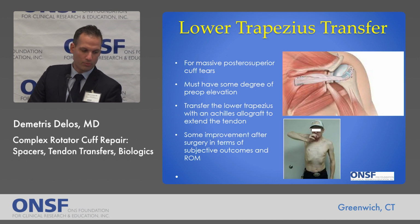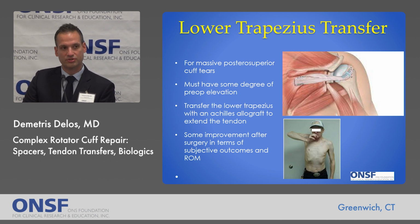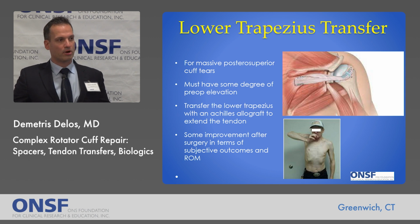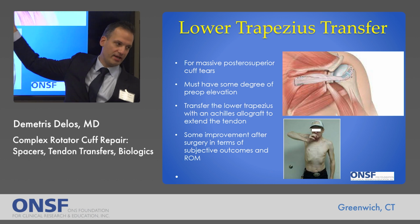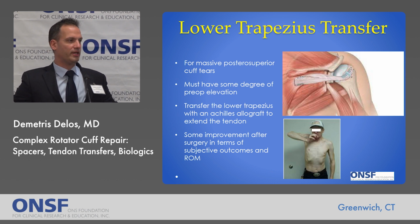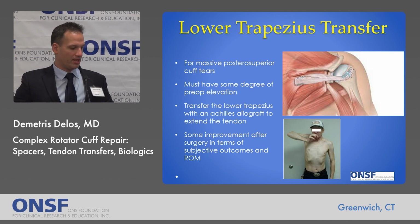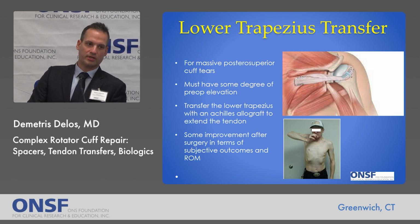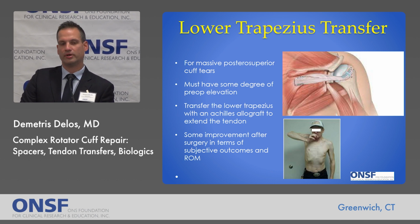And then the more recent type of transfer we've been not experimenting, but using, is the lower trapezius transfer. Here we're taking a portion of the trapezius that attaches to the lower part of the scapular spine. It's over here. And we're taking it off and attaching an Achilles allograft to it to give it the extra length to get it all the way to the greater tuberosity, which is where the rotator cuff should be. Now the advantage of this is that it is in line, for the most part, with the muscles of the rotator cuff. So it can be good to improve their external rotation and their elevation to some degree.